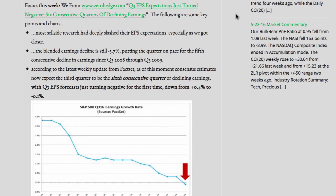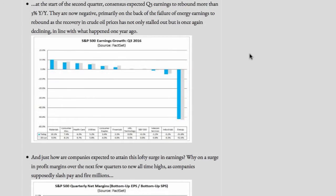According to the latest weekly update from FactSet, as of this moment, consensus estimates now expect the third quarter to be the sixth consecutive quarter of declining earnings, with Q3 EPS forecasts just turning negative for the first time, down from a positive 0.4% to a minus 0.1%. At the start of the second quarter, consensus expected Q3 earnings to rebound more than 3% year over year. They are now negative, primarily on the back of the failure of energy earnings to rebound as the recovery in crude oil prices has not only stalled, but is once again declining, in line with what happened 1 year ago.